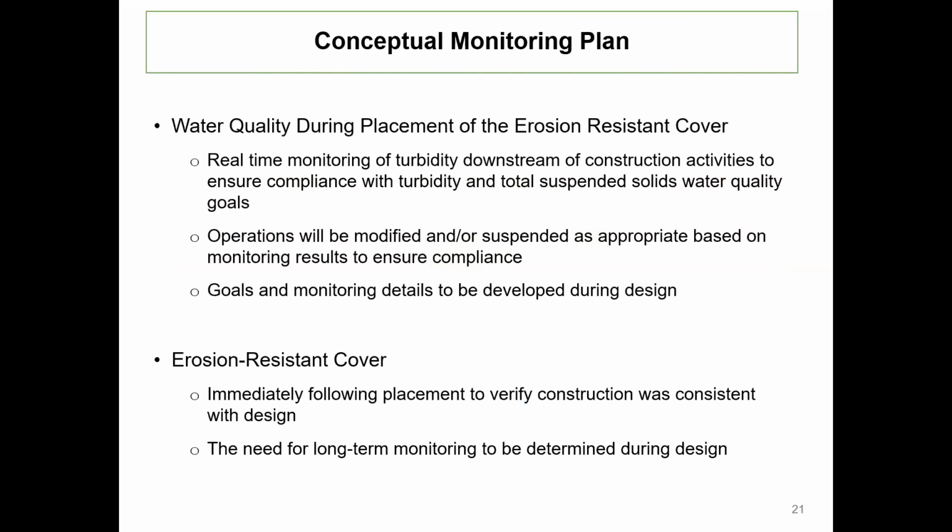Next slide, Mike. Also want to mention briefly some of the monitoring that will be done as part of this effort. Number one, there will be water quality monitoring during placement of the cover. Much less concern about impacts to the surface water quality since we won't be actively disturbing the sediment, but nonetheless, there will be turbidity criteria that will be established, and we will have real-time monitoring of the turbidity downstream of the construction so that we can monitor it and also verify that we don't exceed the criteria.